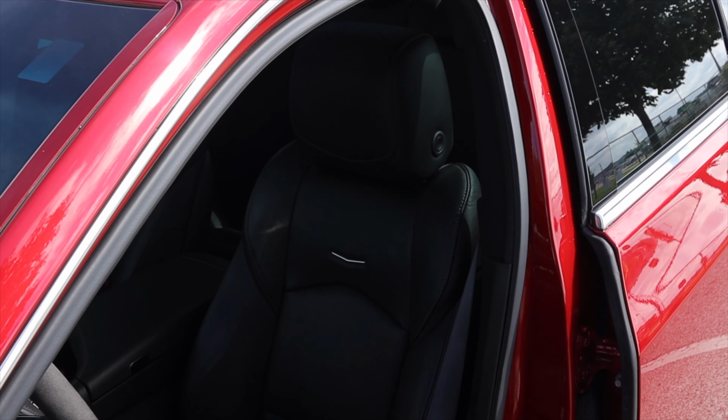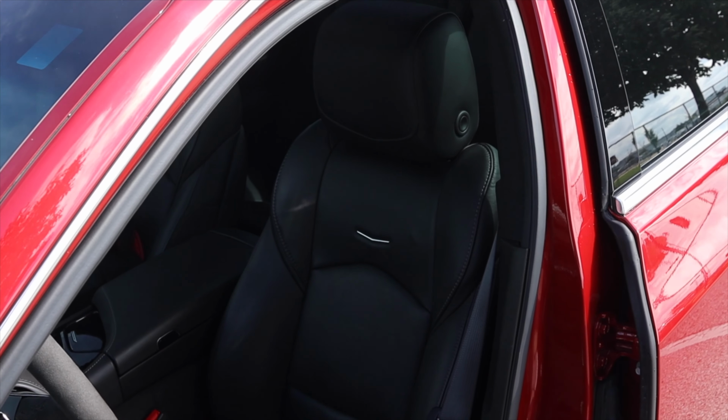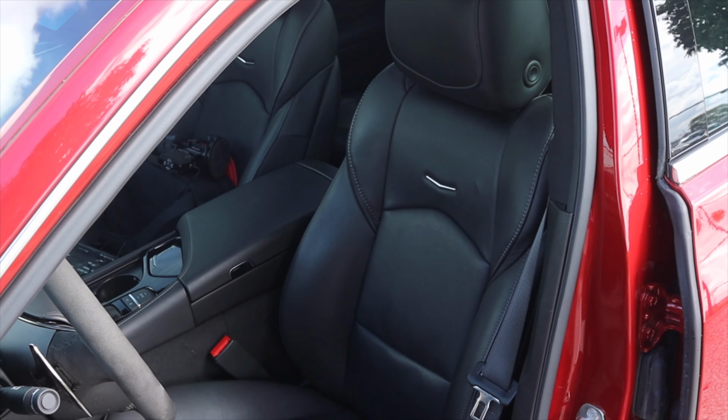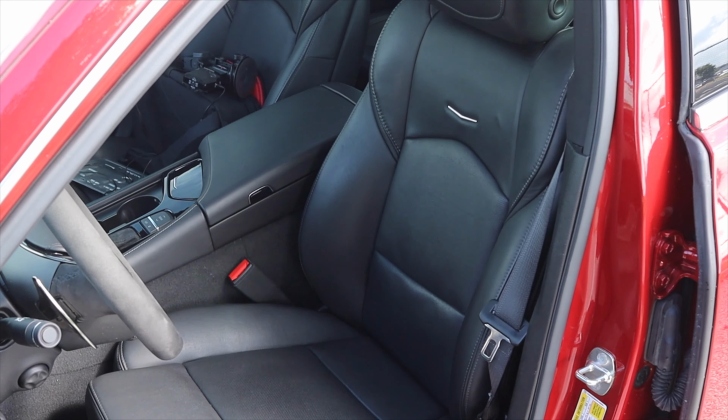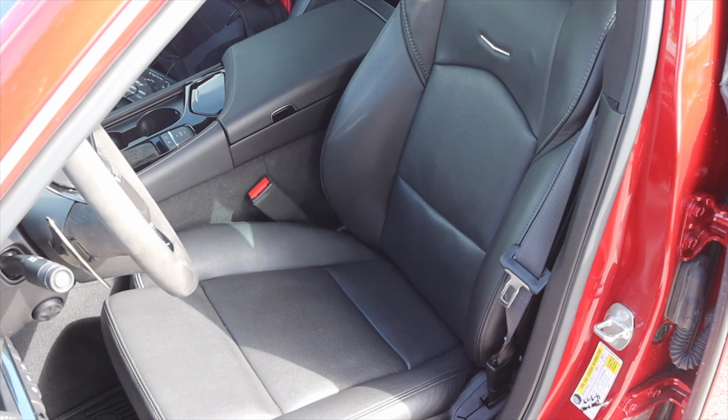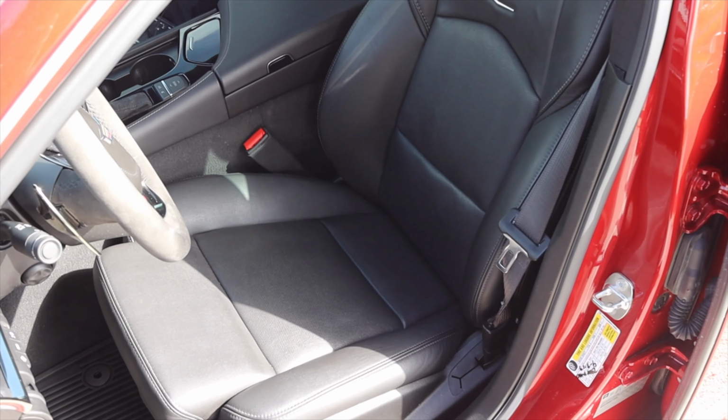The seats are nice and comfortable. They do have the little wings stitched into them, the Cadillac wings, which I really, really like. I think that really adds to it. But they are nice and comfortable. Like I said, heated, cooled, memory, power, anything you really want. But this is the CTS, so it is the big old four-door, so we will do a back seat review.